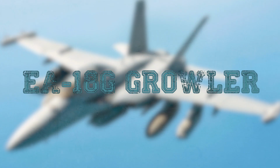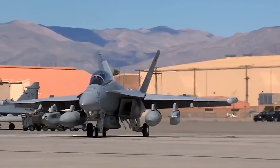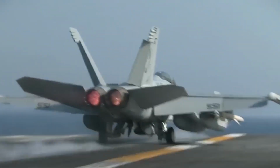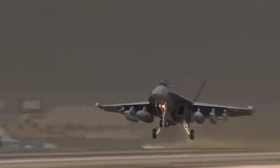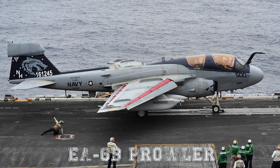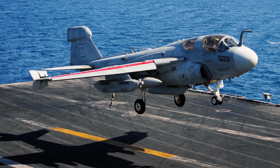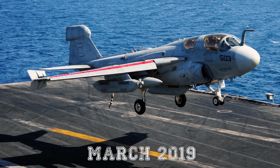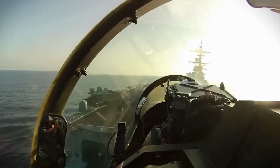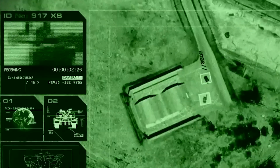EA-18G Growler. The EA-18G Growler is the most advanced airborne electronic attack aircraft, capable of operating either from an aircraft carrier or from land bases. The Growler was developed as a replacement for the U.S. Navy EA-6B Prowler aircraft, which entered service in 1971 and retired in March 2019. The primary missions of the aircraft are electronic attack and suppression of enemy air defenses, particularly at the start and ongoing early stages of hostilities.